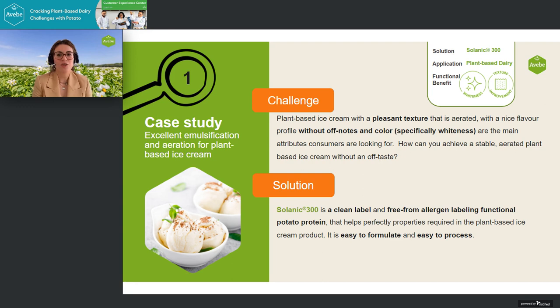Ice cream, plant-based ice cream. What would be the challenge? The consumers really expect a plant-based ice cream to have a good texture and a nice taste profile, without so many off notes, and at the same time they would like to have a good color. Especially this is related to the white vanilla type of plant-based ice creams, because it is sometimes a challenge to get the correct white color.